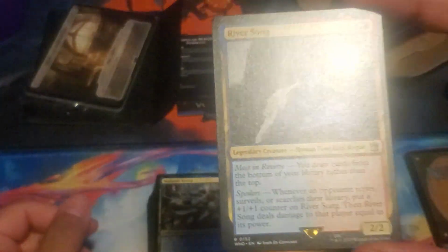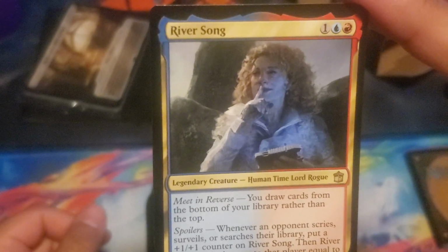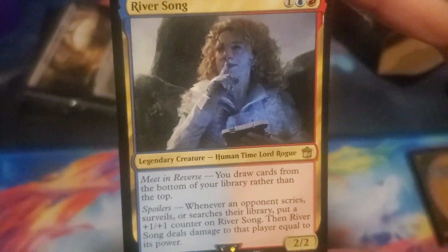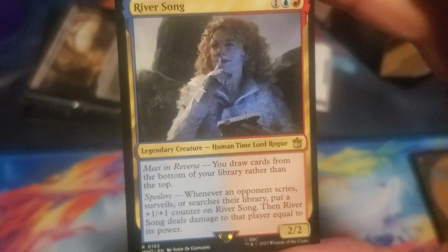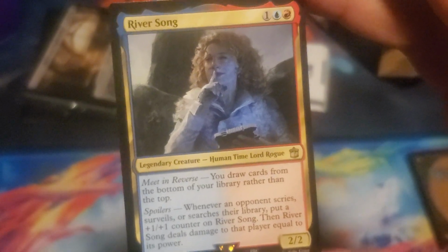Oh, this is someone. Great deck ideas come with this commander. It's River Song. She's 1, a blue and a red, and her ability is Meet in Reverse. You draw cards from the bottom of your library rather than the top. And also spoilers. Whenever an opponent scries, surveils, or searches their library, put a 1/1 counter on River Song. Then River Song deals damage to that player equal to its power.